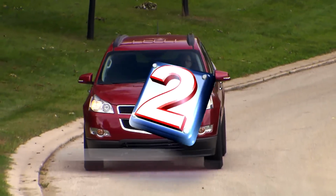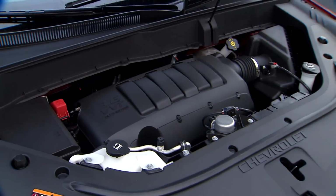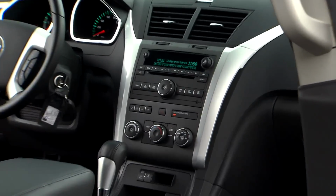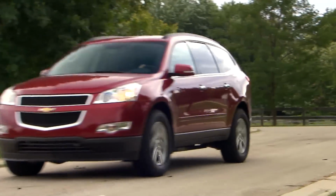Earning silver in this marathon is the Chevrolet Traverse. Introduced back in 2009, the Traverse crossover is a top competitor in its class. The ride was smooth and enjoyable, and a lot of compliments went to the all-around clear driving visibility. I was surprised by how comfortable the Traverse was on the road. What I think a lot of shoppers will be surprised about is, despite its large size, it's really easy to navigate around places like a parking lot.